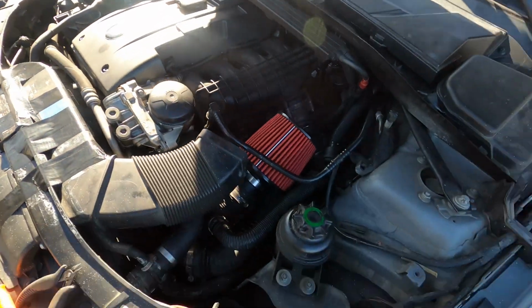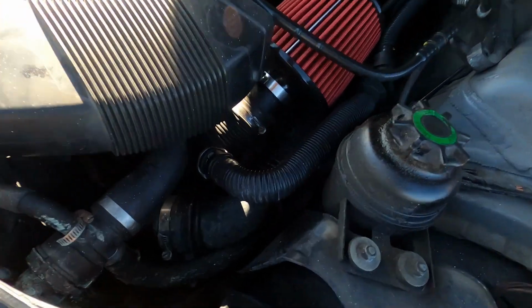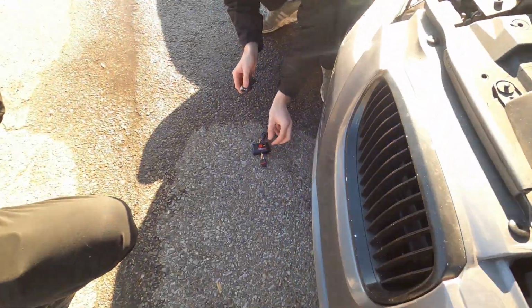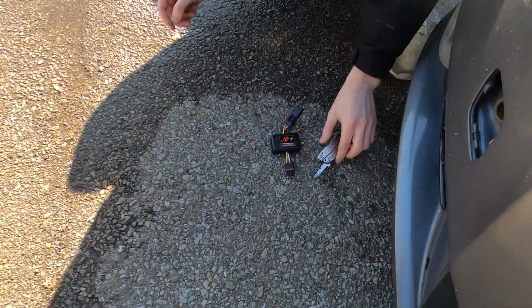She looks pretty bone stock, man. I know, the charge pipe. You lost the screw, Mike. That might be bad. Oh no. Got a first fatality here. The screw, the little black screw. Of course it's black.